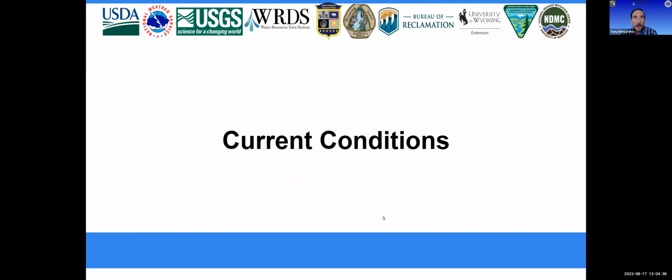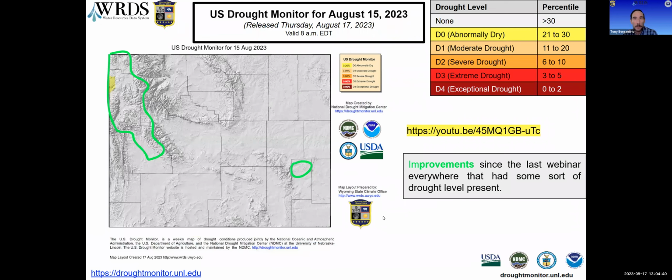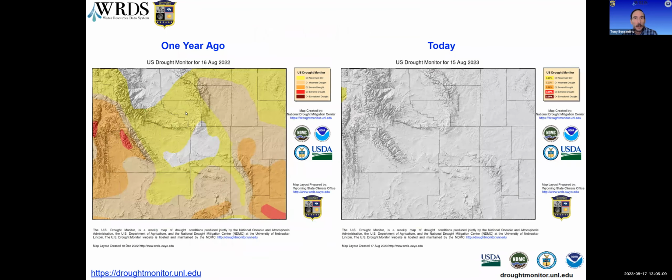So we'll start with current conditions and the drought map. This is the drought map released this morning. It's valid through the 15th, Tuesday. Areas outlined in green are where we've had improvements since our last webinar, and every place that had yellow or brown on the map during the last webinar is improved between then and this week, which is always nice to see. We do still have one tad of D0 up in the northwestern Teton County area, but what a change from where we were.